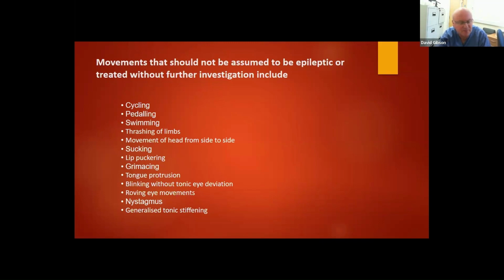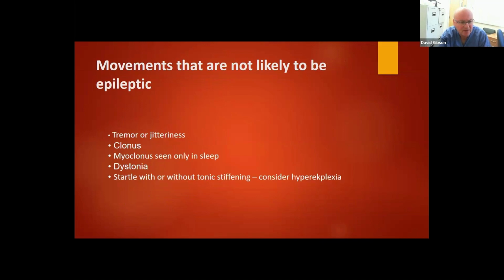which can be there for other reasons than epileptic in nature. And then finally, there are a number of movements that we see quite regularly, but that are clearly not epileptic in nature. These are classically the tremulous, jittery baby. That can be a simple normal baby finding.